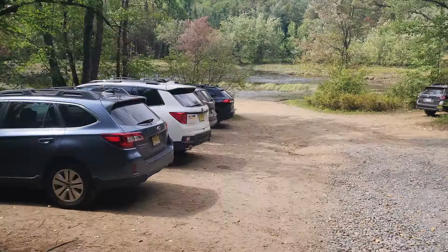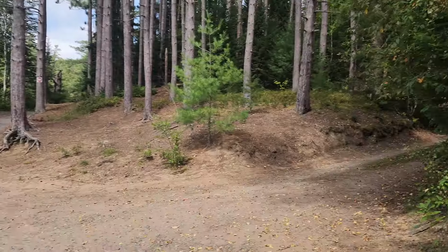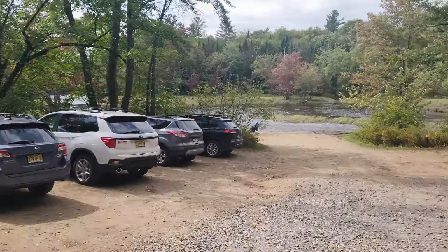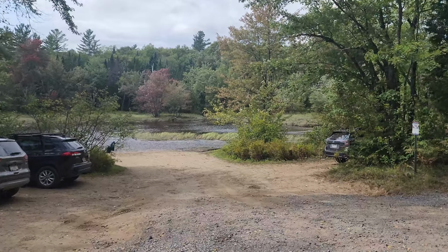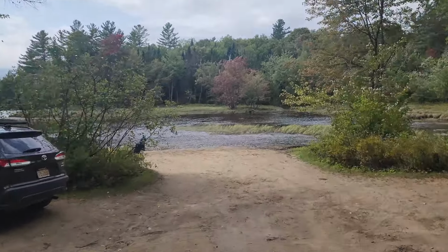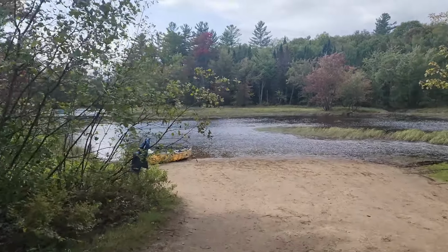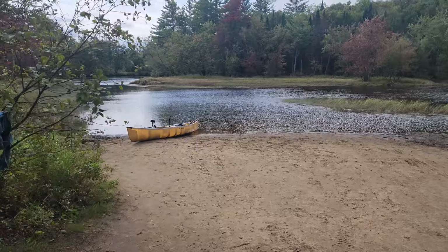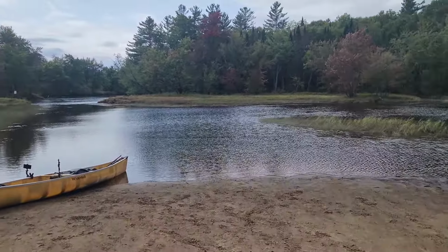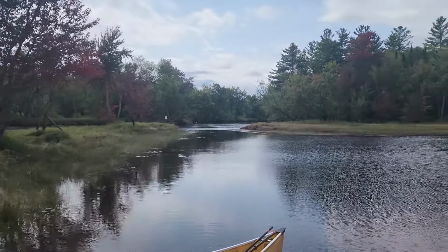Got here about 20 minutes ago. Every parking spot was taken. Very busy. But I got my stuff taken out of the car. Canoe is put into the water. Very nice day. We're in the 70 degree temperatures. And tomorrow it's going to rain a little bit. Hopefully the rain stays away from us.